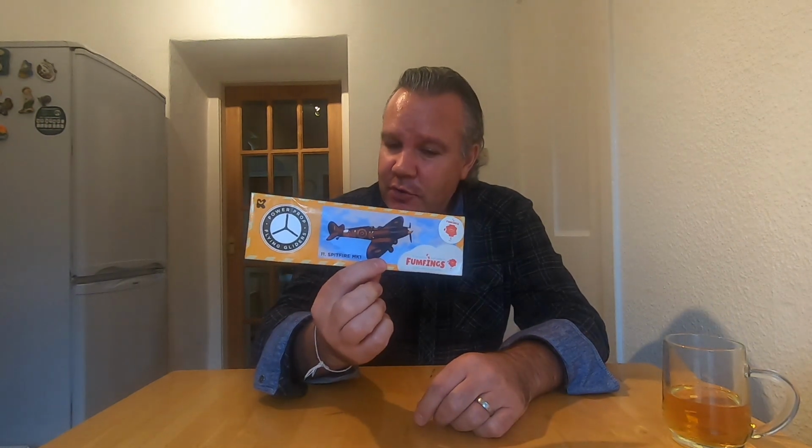The other popular model was the Spitfire, which I picked up yesterday because it has such great reverence to the UK and World War II. So this was probably the second choice. There were various German planes, and I think there were Japanese planes. I remember one plane had shark teeth on the front, that was always something I liked.